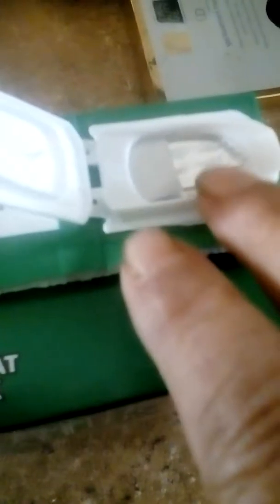It's got your little pull tab here. Pull out the little solvent thing there to open it up and use it. And it's just like regular milk you buy in your dairy department, your local stores, your supermarkets. Use it for cooking, cereal, or just regular milk.